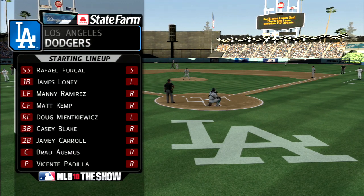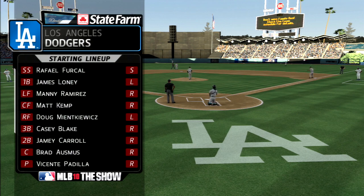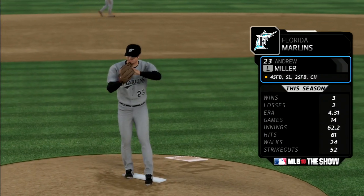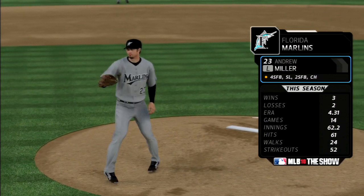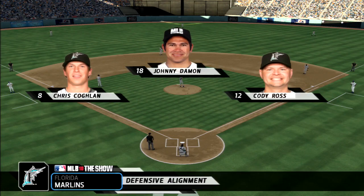And a look now at the starting lineup for the host Dodgers, again brought to us by State Farm. They'll match up against one of the top prospects around, a former North Carolina star, left-hander Andrew Miller. And in the field, the Marlins will align themselves like this.